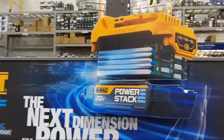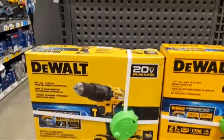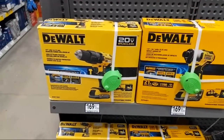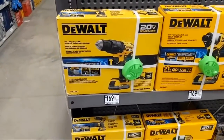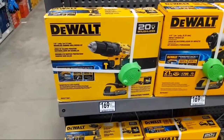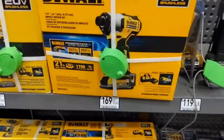So they have a full array of new tools that they're selling now with their power stack lithium. I don't know if I linked it for you here. In this video up here, you will see the newest battery technology from DeWALT, and Flex has theirs. It won't be in that same video though, unless I put them in this. Regardless, you will see a full explanation on the DeWALT power stack battery. And you'll see you can buy singles, you could buy the hammer drill at $169. This is the sleeper in here.